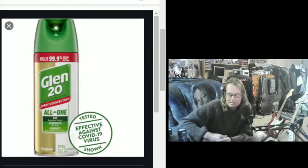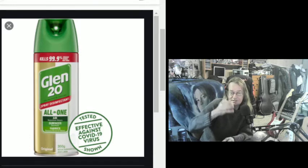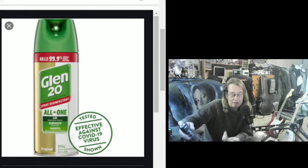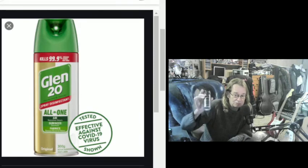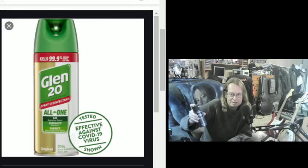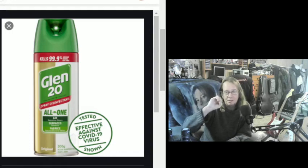Now, when they test these things, just be aware that that's an aerosol can. So they're telling you that if you have an aerosol can, I don't have Glen 20, and the only other thing I've got is fly spray, so I'm going to use deodorant. When you spray this thing, it's a mist. And you know that that mist is a whole lot of tiny droplets going through the air. And it looks like a vapor cloud.